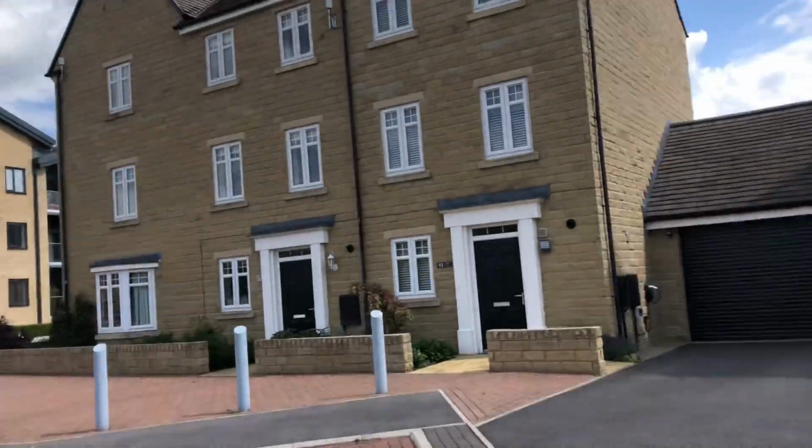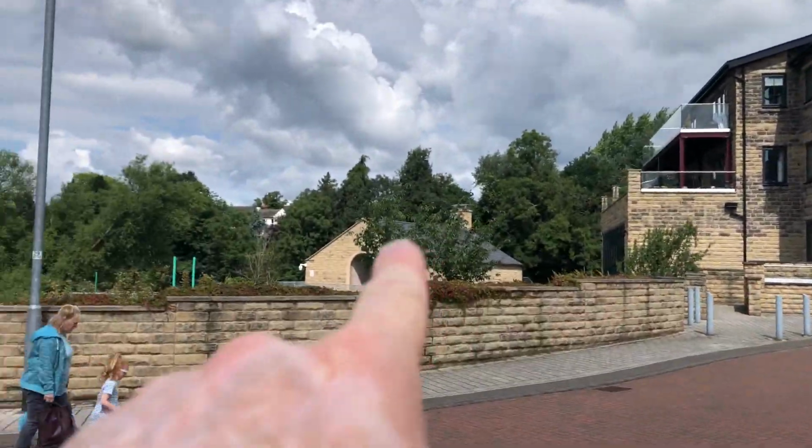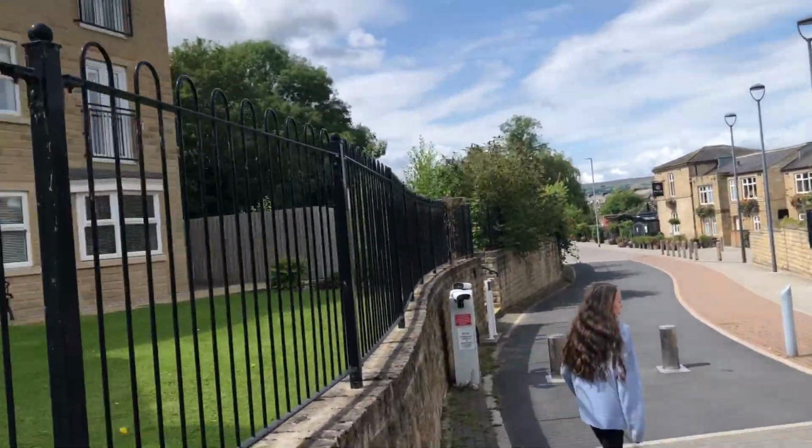Just a little loop through this little housing estate, where this is the mill and the hydroelectric station. So just a little loop through there.